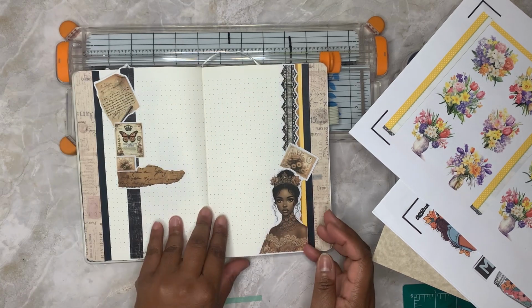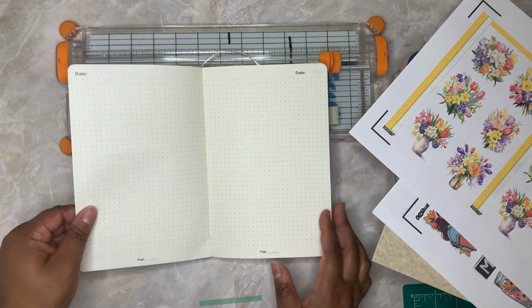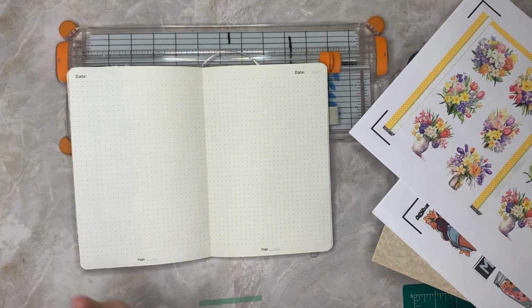So I'm going to keep the same frame of mind going with this. The only thing different is that I'm going to change it into a self-care planner, so I'm going to be more intentional with that.